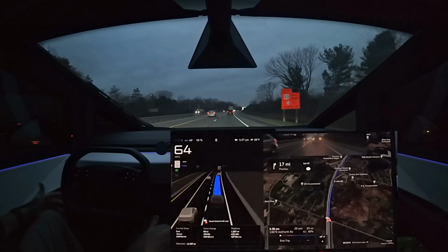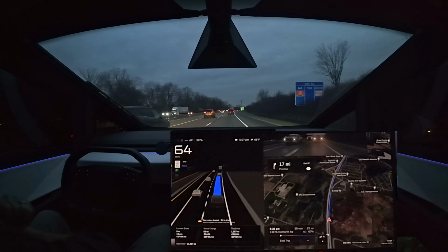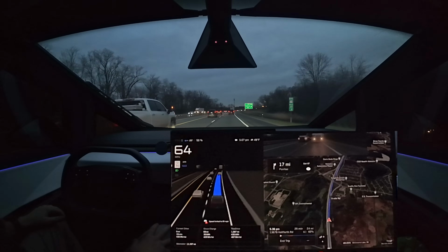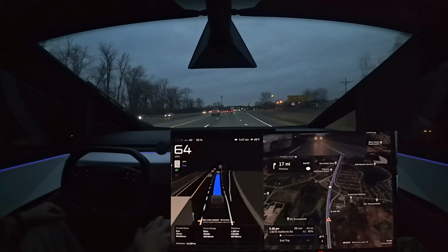Hopefully it doesn't try to pass like a semi or something because, you know, if a semi is going 63 and we try to pass it at 64, 65, that's not gonna be a fun time. I may put a stop to that just because I don't physically have an ability to go any faster than this right now. So it's kind of crazy, but we'll let it play out.